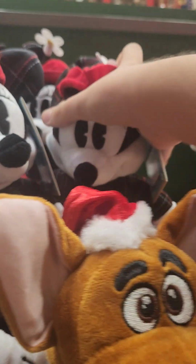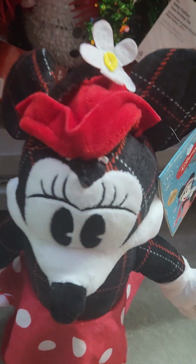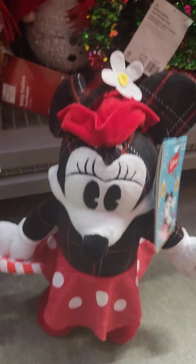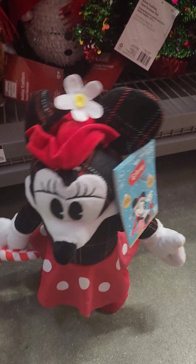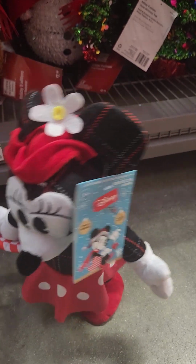Right, I'll show Minnie Mouse. I'll show Minnie Mouse on the floor. It plays a different song. Yep, some new Mickey and Minnie for this year, 2023, at the Home Depot.